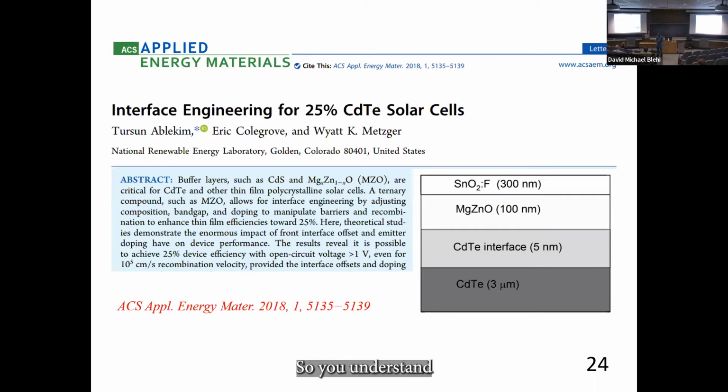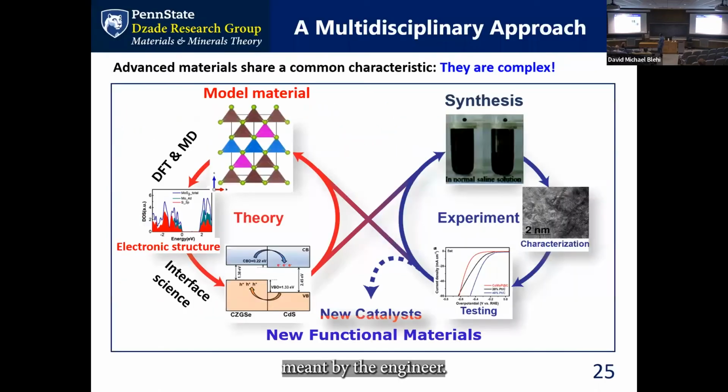That's engineering. You understand what is happening at the interface, and now you know that, oh, this is the header, this is the bottleneck. Can we control that? What can we do to it in order to change those things in the direction we want them to go? That's basically what I meant by engineering.